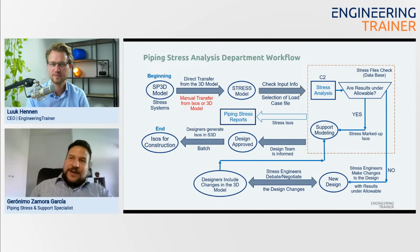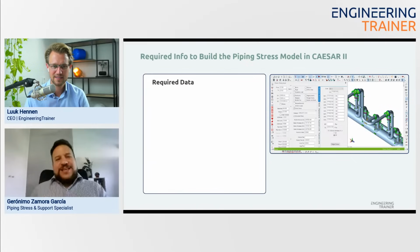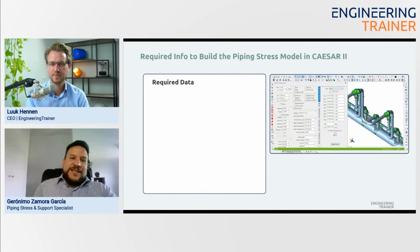All right, let's continue then. Interesting thing here. One of the main things of this tool or this process is, okay, you have information in your 3D model that you would like to take advantage of, instead of manually transferring that information to Caesar 2. This is the software we're speaking of right now. So the question we could ask is, what do you think will be the required data to build your model in Caesar 2?